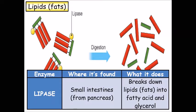Fats are again broken down in the small intestine from the pancreas. We can see how important the pancreas is. It produces loads of digestive enzymes. The gastric juices, for example, are the common term for all the digestive enzymes.